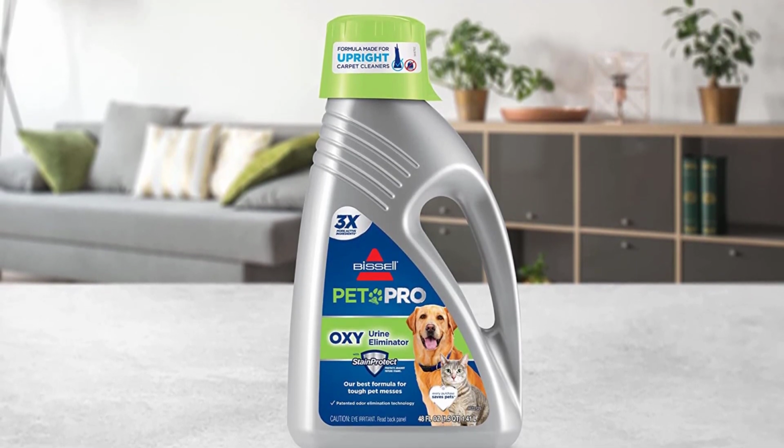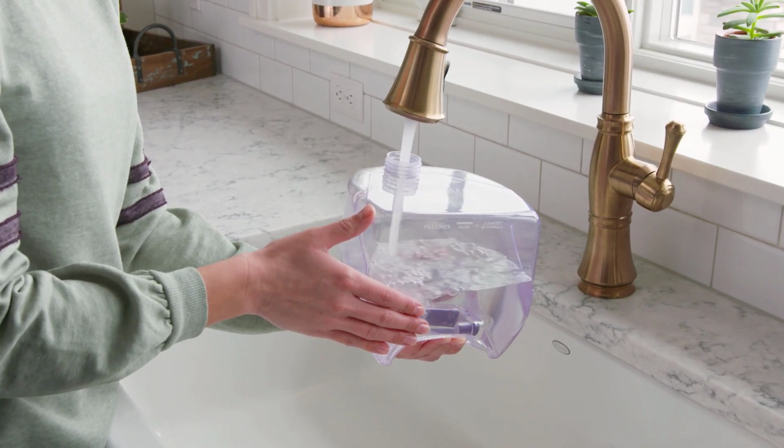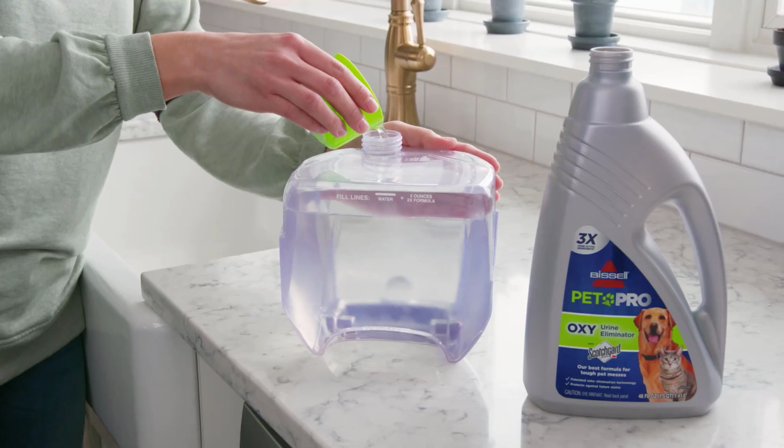We also like its stain trapper tool, which is designed to pull pet messes out of the fibers of your carpet and upholstery without sucking them into your machine.